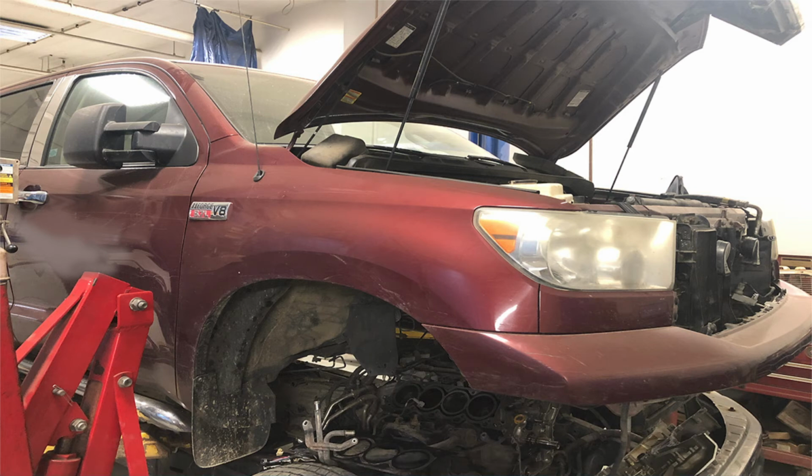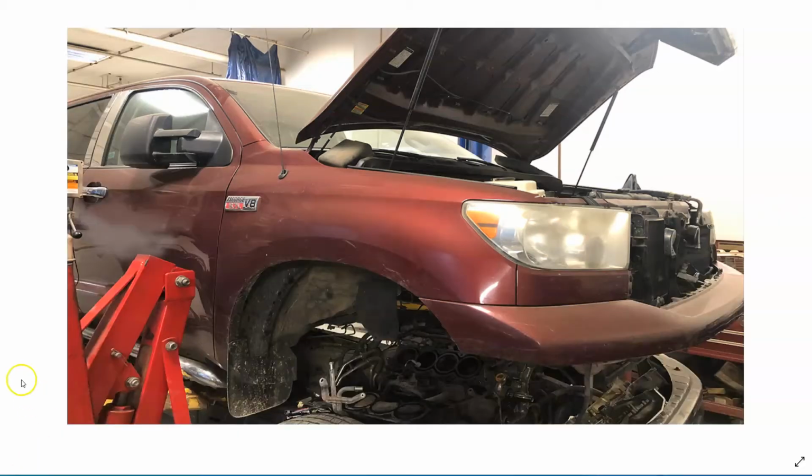Today we're working on a 2007 Toyota Tundra with the 5.7 engine in it. The customer says they were driving down the road and the lights came on in the dash and then the vehicle overheated. So we got the vehicle into the shop here and we scanned it to see what was going on and see if we had any codes. It did have a P0117, which is coolant circuit, low circuit.